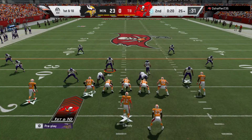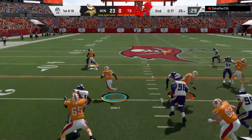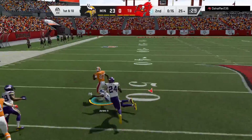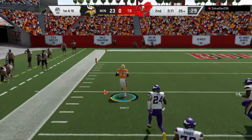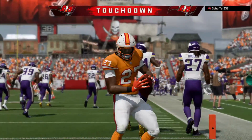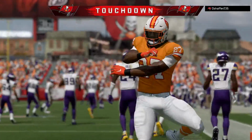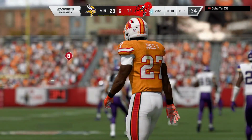You've got less than 30 seconds left here in the half. You're well on your own side of the field. What are we doing here, Coach? Ronald Jones in the final seconds of the first half, as they are now on the board here in the first half.